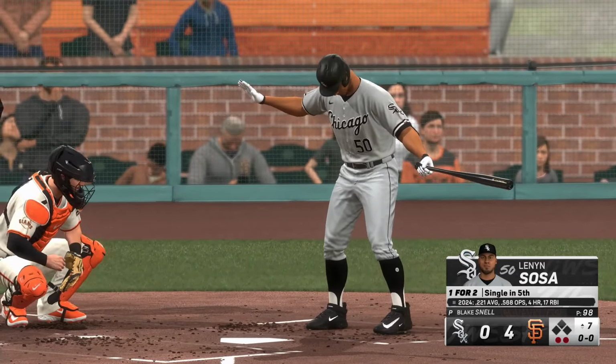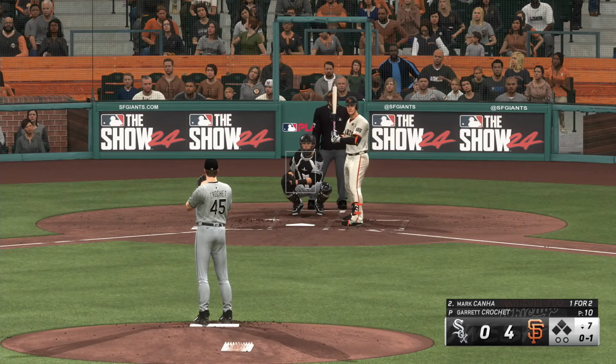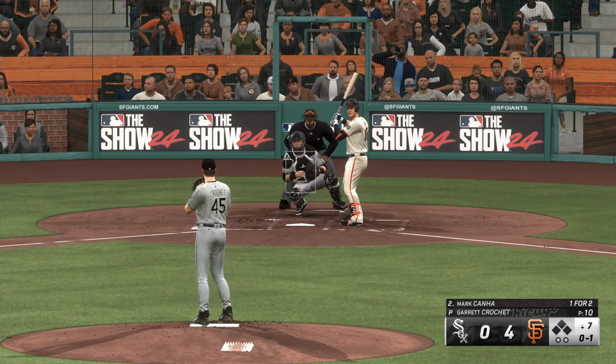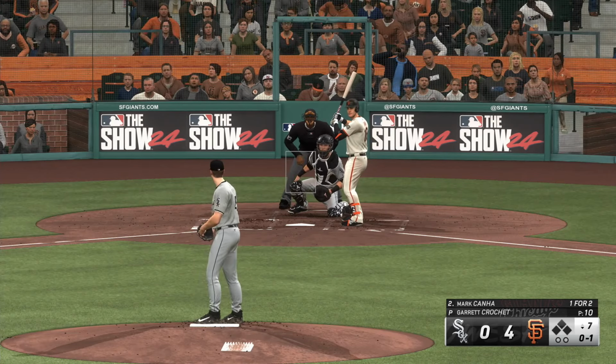Crochet back to work. Pitches in for a strike. Going one. Well, these Giants are doing a good job of putting the ball into play, and that makes things more challenging on the defensive side. They've done a great job finding holes in the defense. Exactly half of their hits have come off the bat less than 90 miles per hour. So the ball isn't exactly jumping off the lumber, but they're finding a way to make it work.